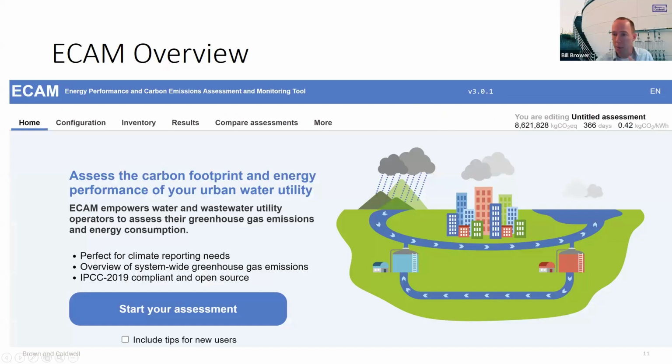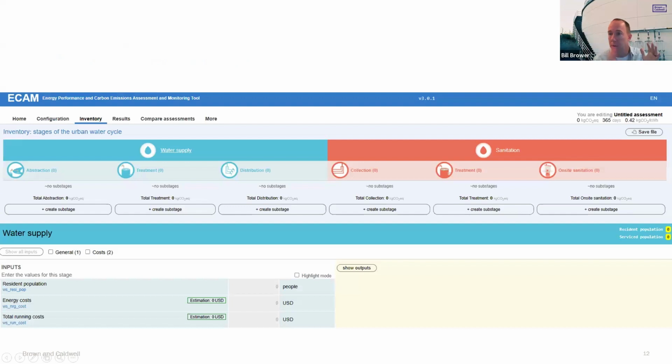And then ECAM, I wanted to talk a little bit more about this. Unlike BEAM, which is an Excel-based tool, ECAM is a web-based tool, and it allows you to do a greenhouse gas inventory and look at different alternatives. A lot of things you're able to do in BEAM, but it's not just specifically for biosolids, it goes a bit beyond that. So, a fairly intuitive interface. If you go to the next slide, it is much broader. So everywhere from drinking water abstraction and treatment and use through wastewater collection and treatment, and potentially even on-site sanitation.